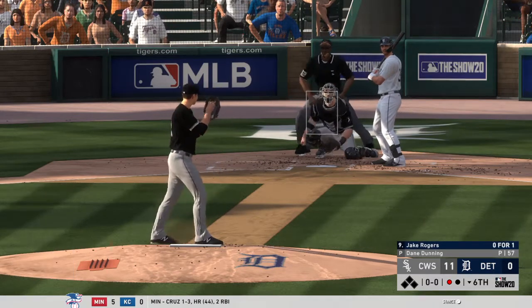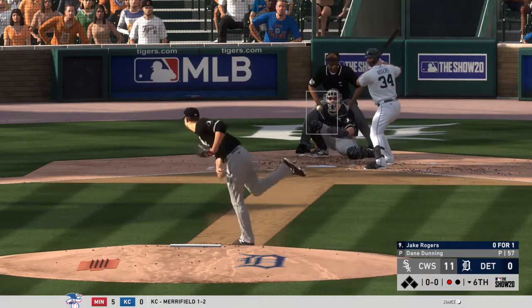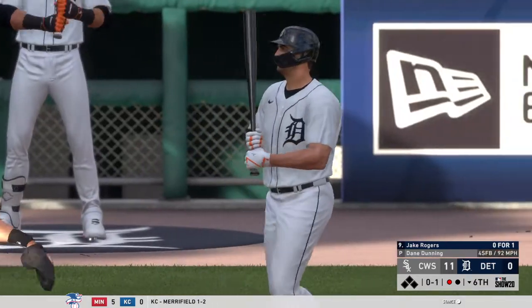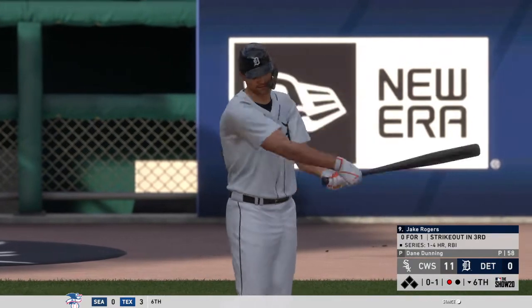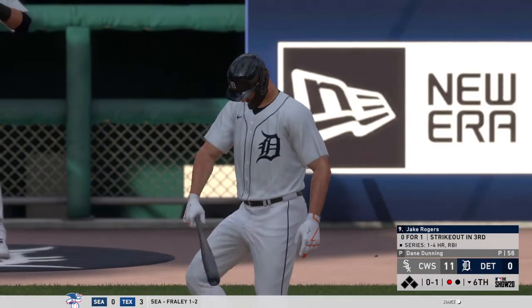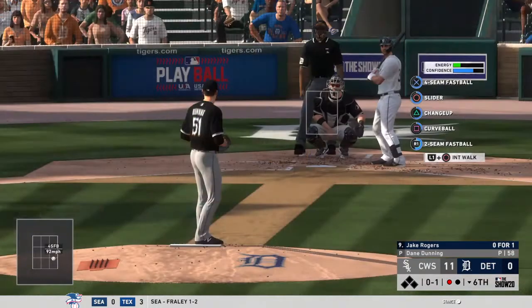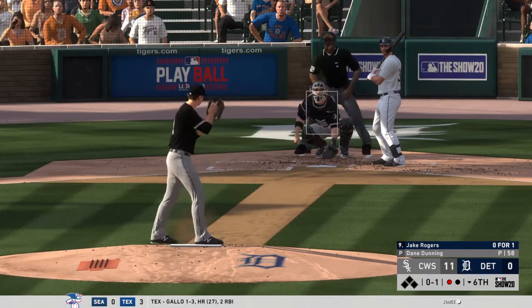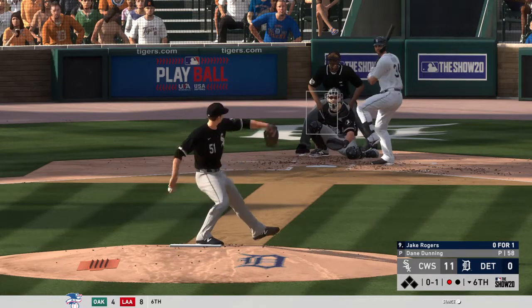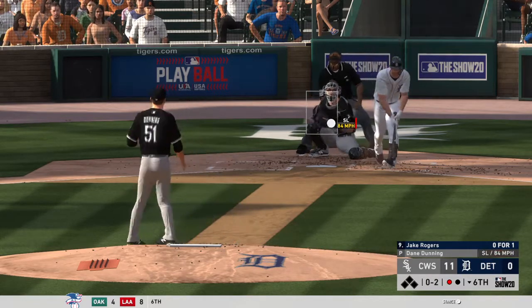At the plate, Jake Rogers. The first pitch to him is in there for a called strike 1. Looking to put the ball in play here. He went down on strikes in his first at bat. Swing and a miss, and he's in the hole 0-2 now.